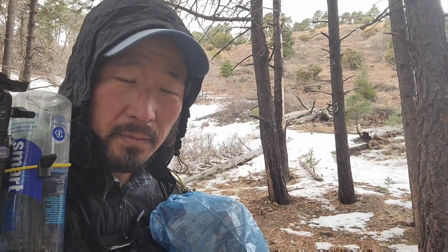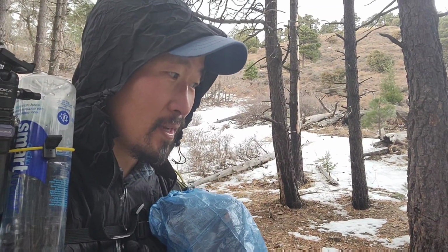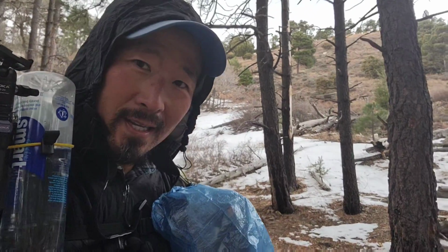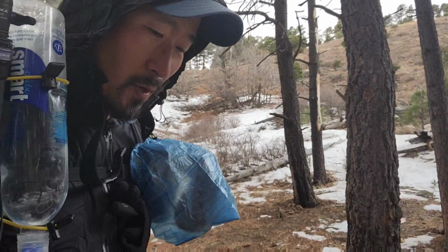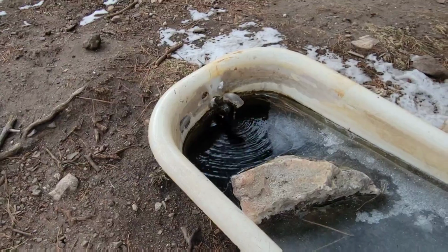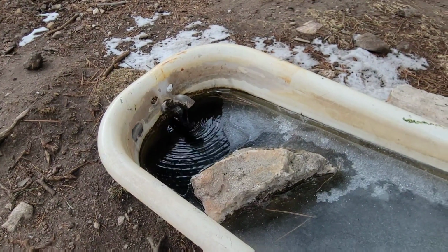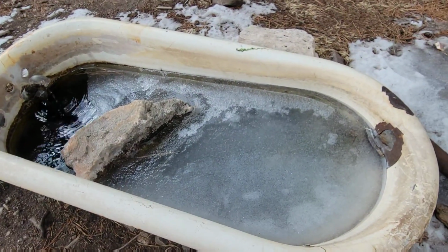I just got to Bathtub Spring. Before here there's tons of snow, but if you really want to know, Bathtub is running. It's trickling. It's very slow this February 17th, but the bathtub has a good amount of water in it. There's a hole on the other side and it actually is up to that hole. Yeah, it's running quite well actually. Maybe a liter every few minutes.